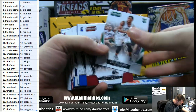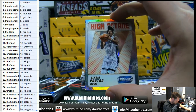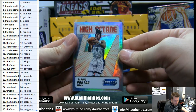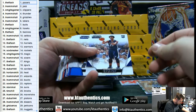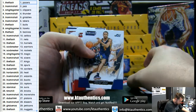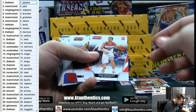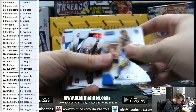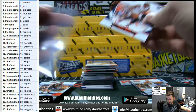All right, rookie, Demetrius Jackson. High octane refractor for the Magic. Who got the Magic? Refractor, Elfrid Payton. Deontay Davis. Magic Bronson. That is Taron Prince. Front row seat, Jonathan Wall. Satoransky for the Wizards. And out of 199, Sheck Diallo for the Pelicans.